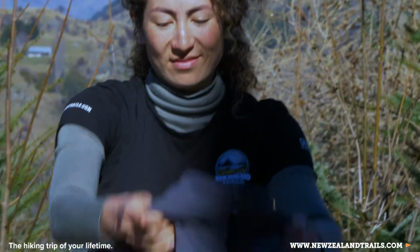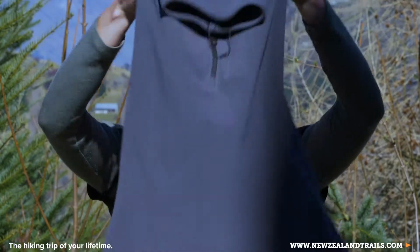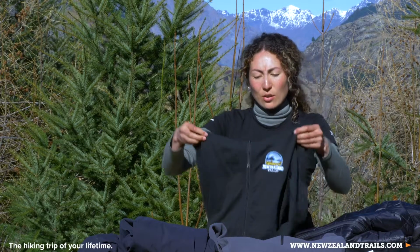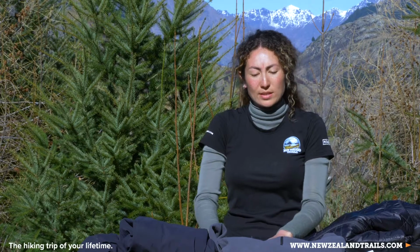So we've got a couple of options. You've got your mid layers. We've got a polar fleece here, which is nice and warm. It's lightweight, or a merino style hoodie. So just bearing in mind they're two different style fabrics. Merino is going to be far more breathable, but they're both going to be quick dry as well.